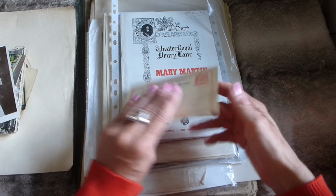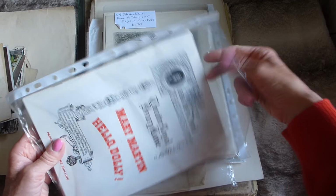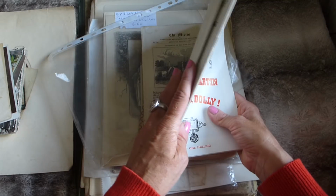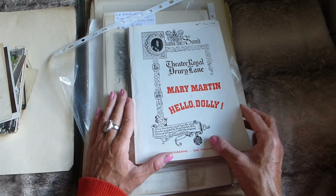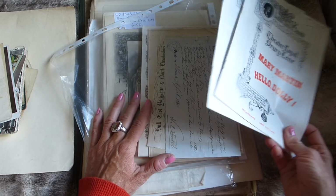But yes, we really should get things when we see them, especially when they're one-offs and we're not going to be able to get them again. But I didn't. I just thought, oh, that's such a lot of money. But in hindsight, I feel that I missed out. But never mind. I'm sure eventually I'll find something similar.